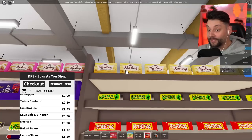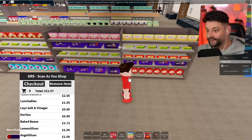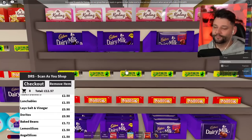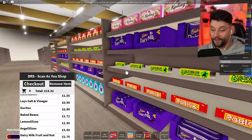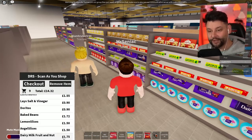Mr. Kipling lemon slices and angel slices. Oh my goodness me, I'm buying both of those right now. Oh, you get Dairy Milk? Right, my favorite chocolate, guys. If you ever want to buy me some chocolate, get me some Dairy Milk. I'll either take normal Dairy Milk or I'll take fruit and nut. I'm going to take some fruit and nut right now. Holy, how is fruit and nut Dairy Milk cheaper than a tin of beans?